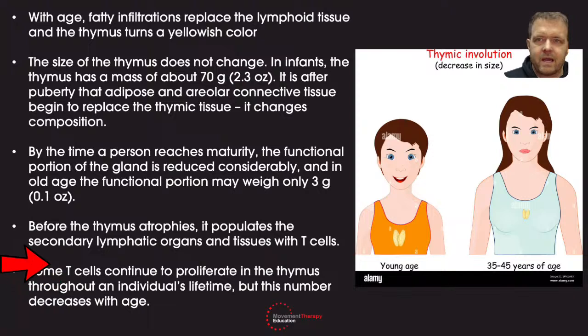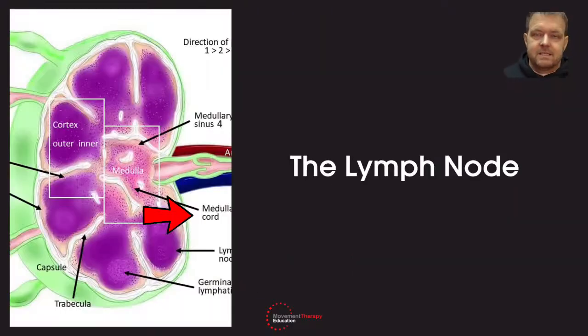Down here, some T cells continue to proliferate in the thymus throughout an individual's lifetime, but this number will decrease with age. So that may be a factor with some of the people you're dealing with as well, Martin. Depends on their age as well.